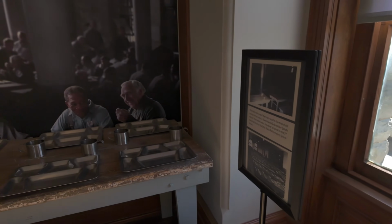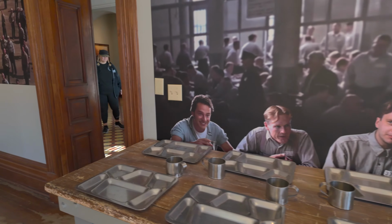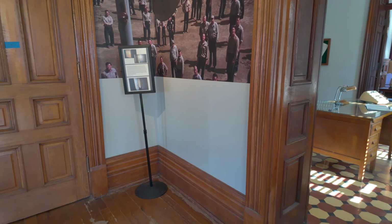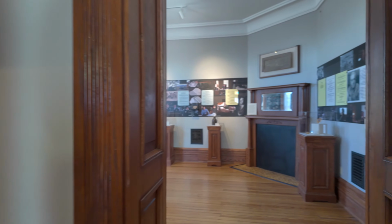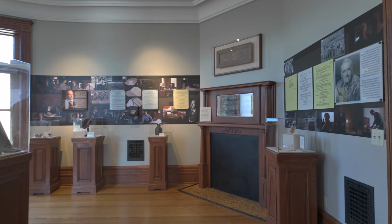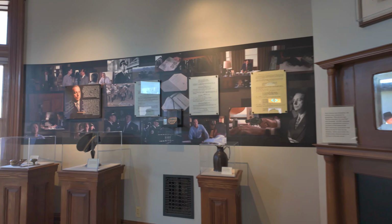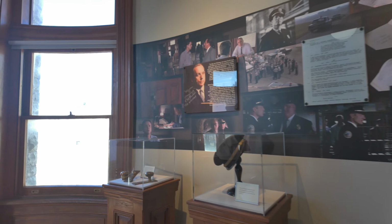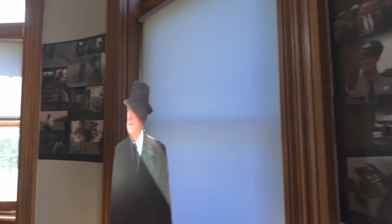And then here is a fun little thing where you can sit down and pretend that you are taking a picture with the characters of the movie. Fun fact about that table: it was actually used in the prison during its actual use. Now again, we're coming in here to another room filled with props and information about the movie. And while we're just taking a quick look around here, you're going to see this gate outside that was used in the movie Air Force One.